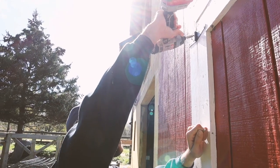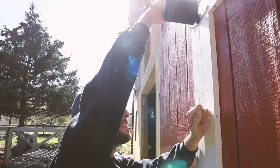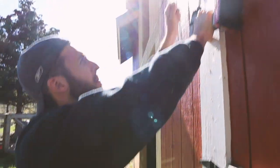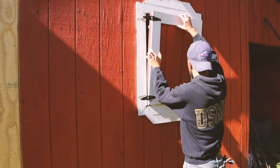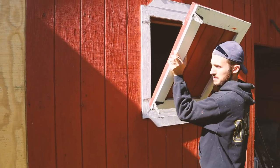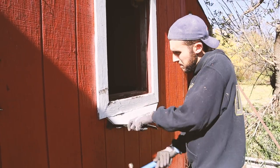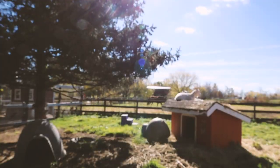I'm just gonna take all these trim pieces off, and since we already have no trim everywhere else, that way we can paint them black and reinstall them. These windows are getting pulled out and we're gonna be redoing the window design. Yeah. How is it attached? Nails. Oh, look at all those spider webs.